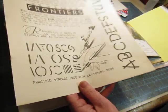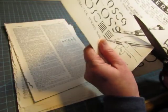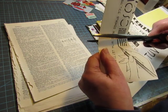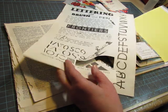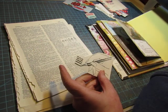So I'm going to start by cutting out this hand. Oh, and look, she's making lines, and the lines form a square. So I might be able to incorporate that into my square prompt.